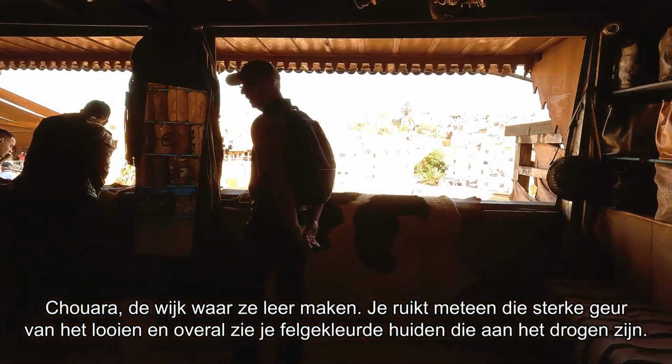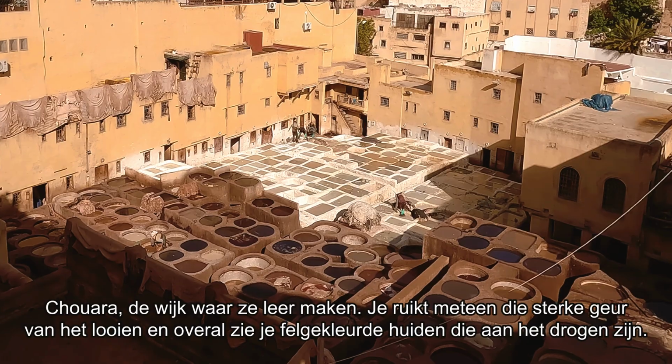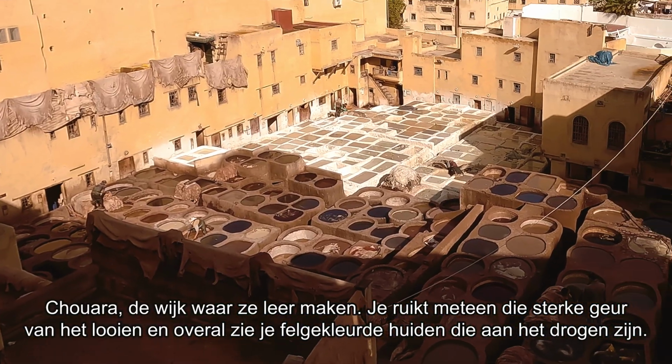Chouara, the district where they make leather. You immediately smell that strong scent of tanning, and everywhere you see brightly colored hides drying.